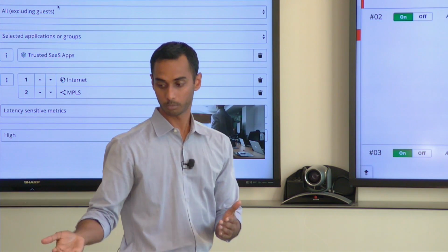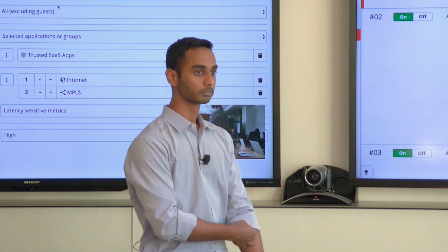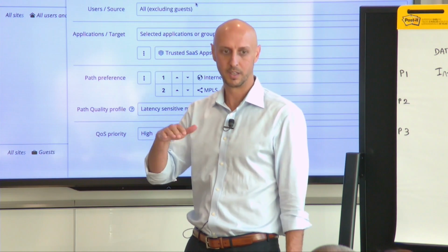In this case, it's best. So right now, what you're saying is for the latency sensitive metric, pick the link that's exhibiting the least amount of latency, least amount of loss, and least amount of jitter. Exactly. Just on a relative basis, the least. Okay. Right, it's relative. Yeah. And in the future, if you happen to know a particular threshold that you want, we would let you plug that in as well. But right now, it's based on what's best.